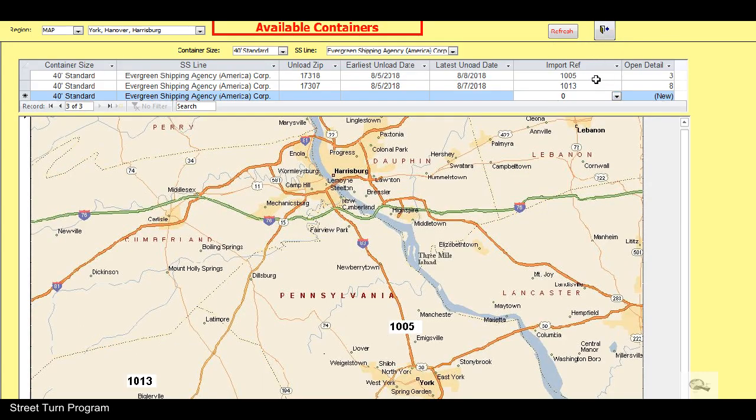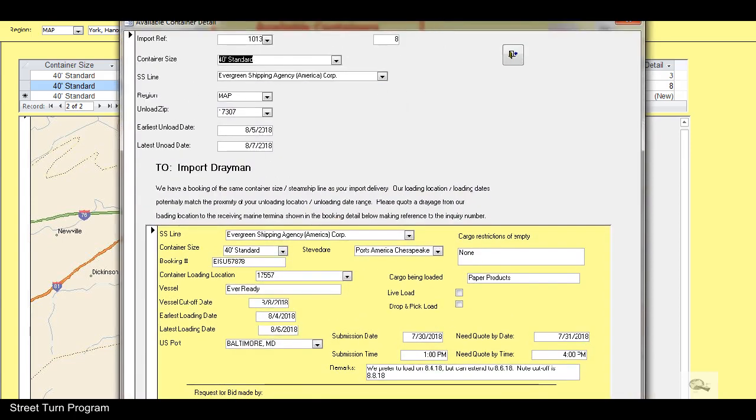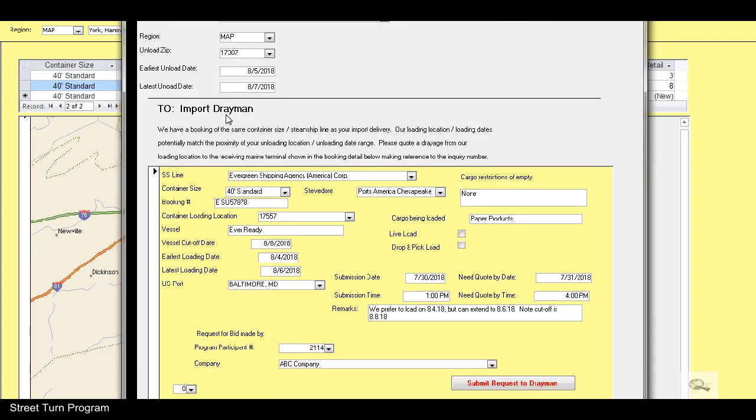The details of import reference 1013 can be opened by clicking here. Only the top portion confirms what the import drayman had previously put in. Then you notice at the bottom it says, to the import drayman, we have a booking in the same container size as your import steamship line, as your import delivery. And then the pertinent information about the booking is shown here in yellow.